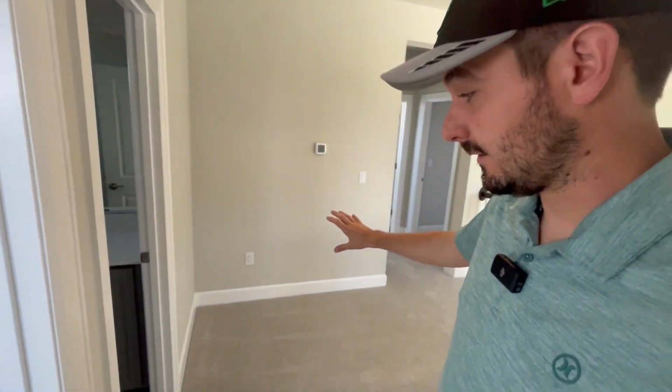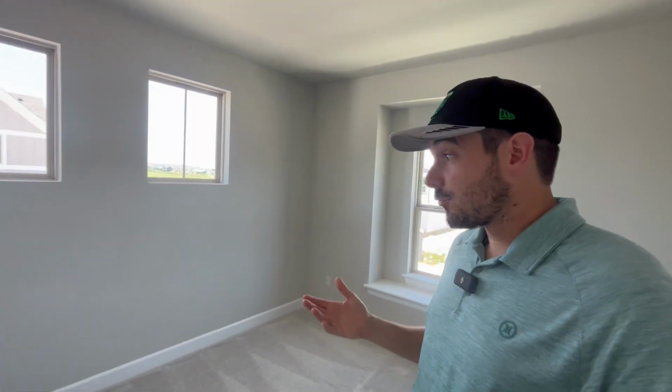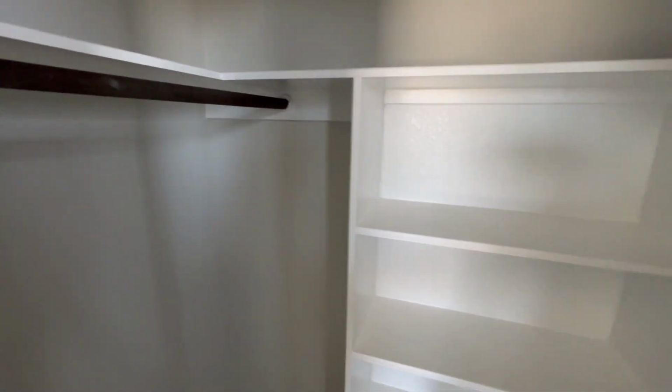Up here we have the landing. All right, you have your loft. We have first guest bedroom. This is a really well-sized bedroom for a guest. They also have the shelf by the window, which as a cat owner, I always appreciate a shelf by a window. Really nice closet space, again for a guest bedroom.